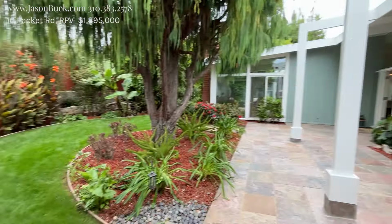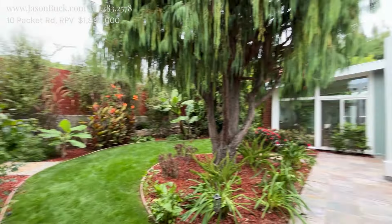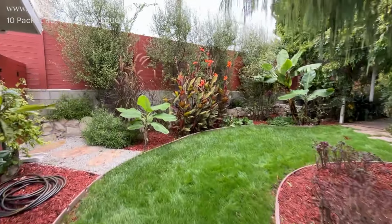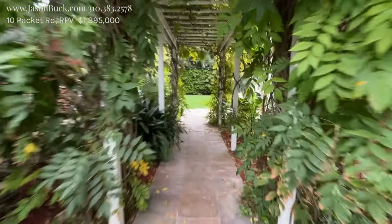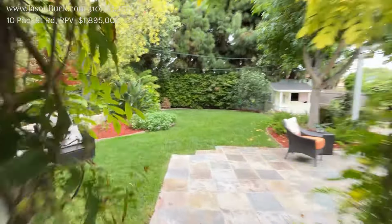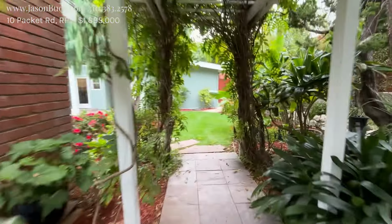Wow. All right, so we step into this courtyard area. How cool. So you're gated there, beautiful wooden gate. And you got, I think this is a wisteria tree, but a beautiful patio, well, just area. I mean, look at how cool this is. And then another one, you go through this trellis system and you're into your backyard. Very private and very neat. Super cool. This is beautiful. Totally unique.